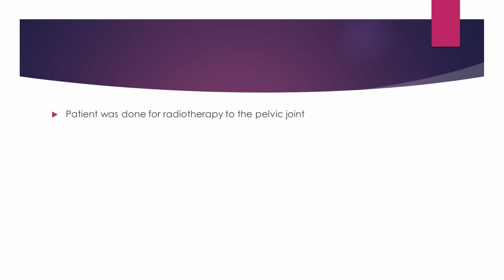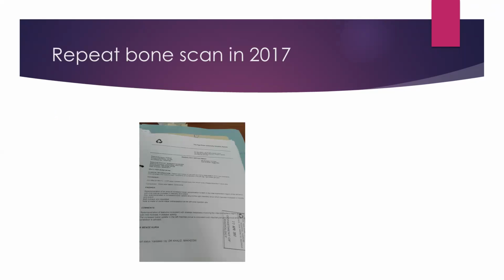Next. With that bone scan that revealed lesions at the intertrochanteric area, the patient was then done for radiotherapy to the pelvic joint. So next slide. That was in 2016.